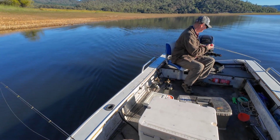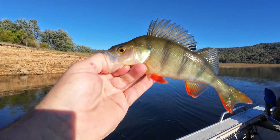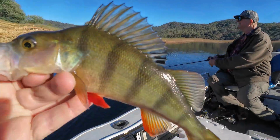When redfin fishing, it's often the case you get one that's okay-ish, not very big, and you keep it, and if all goes to plan, by the end of the day you're throwing them back twice that big.